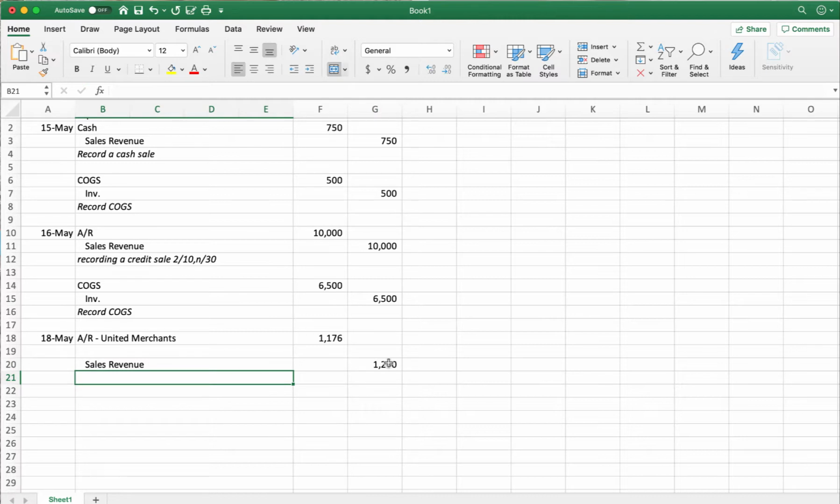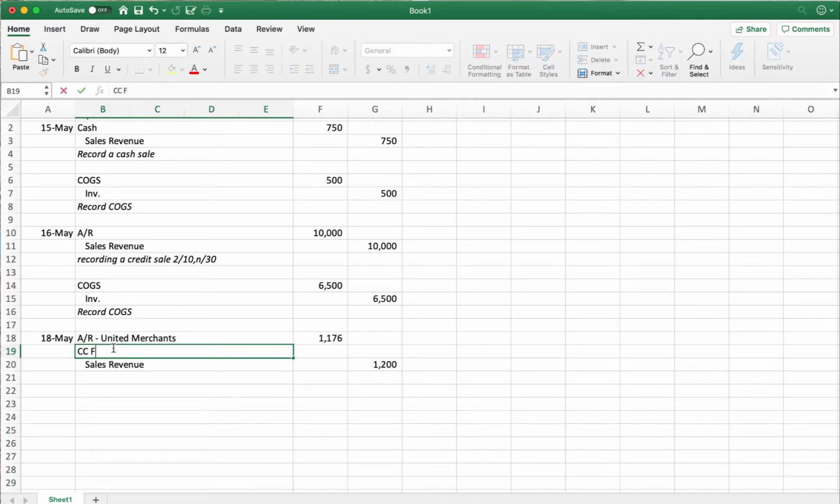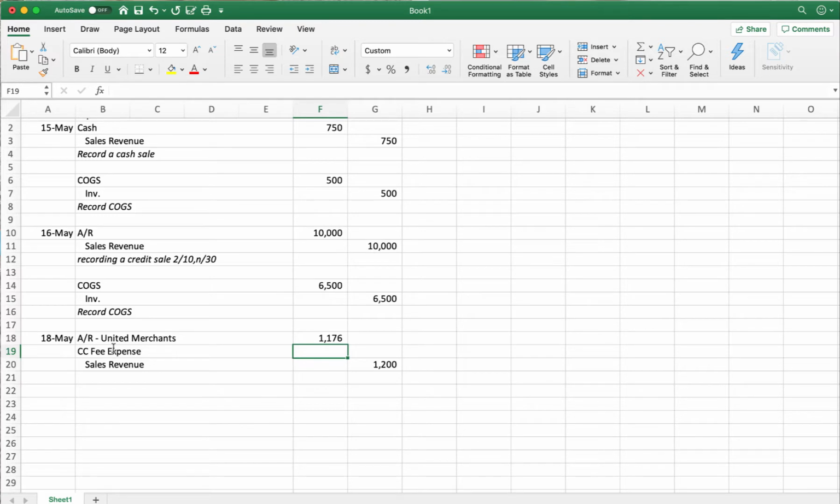Okay, why do I have a difference here? Why isn't United Merchants sending me the full $1,200? Because we have a credit card fee expense. Okay, and that's the 2%, right? Which ends up being $24. Again, the only reason why we're doing it this way is because there's a time differential, right? We have to wait basically 7 days for them to send us a check, okay?